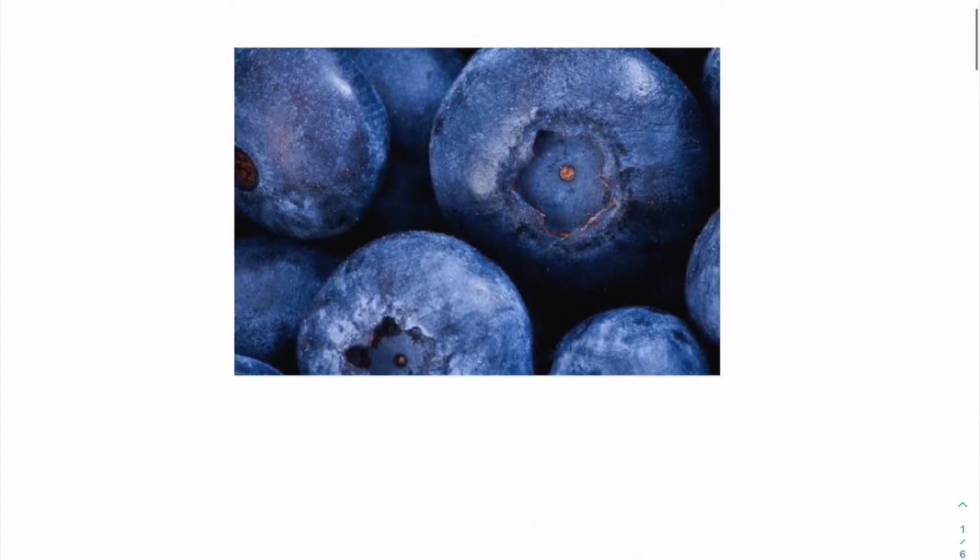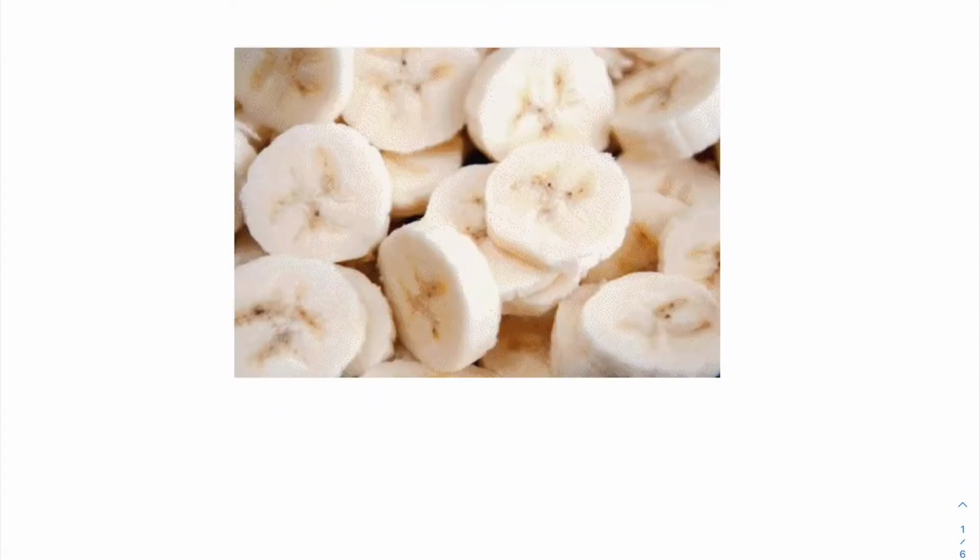So first, of course, we have all of the fruits, and I think this little GIF here was supposed to have oranges, which is what I think of when I think of vitamin C. I also think of red bell peppers, lots of citrus fruits, but fruits and vegetables is where we're going to find our vitamin C.